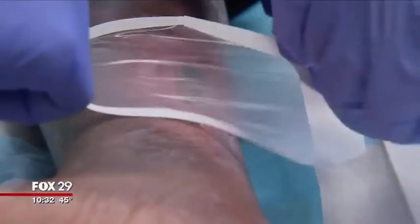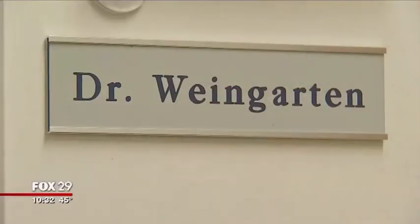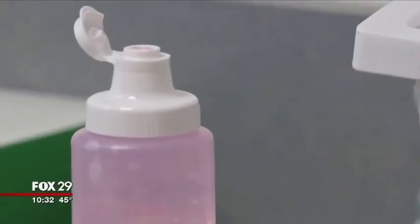"There are times where I can wake up and I can have swollen ankles and feet." His chronic wounds have him at Dr. Michael Weingarten's office every week or so for cleaning. "We have some topical lidocaine. It numbs the wound up, and then we actually debride it with a scalpel blade."